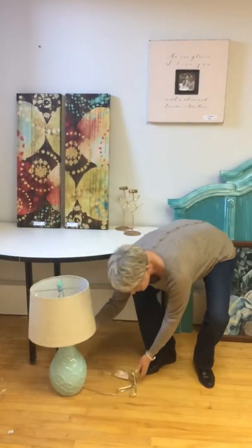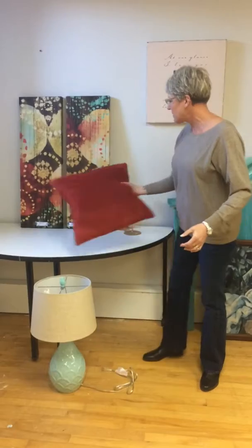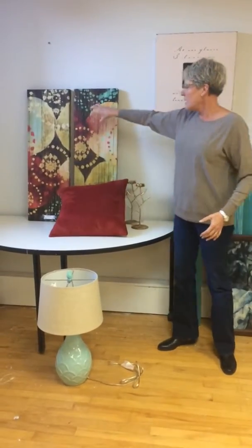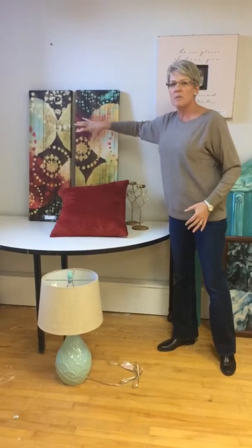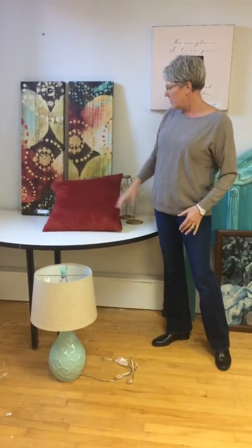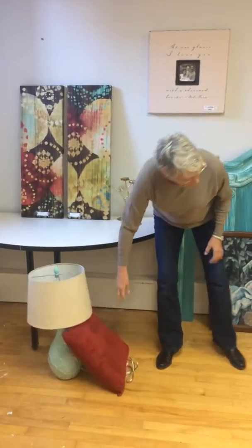Let's see, what else? So what about red? All right, that's kind of obvious because there's a lot of red. But if we pulled red into the room, again, we're pulling colors from our inspiration piece and using them as our accent. Red is a great color to also use with this piece. Let me show you a couple others.